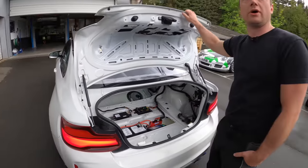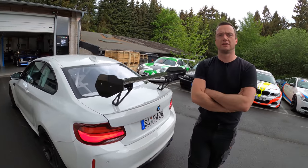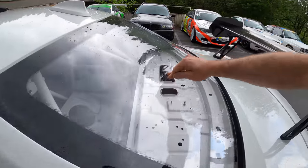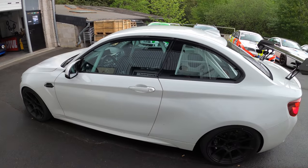Yeah, we're still trying it, to give it a try, what's possible, still figuring out the spring rates, a little bit of adjustments. What else do we have? We've got plastic rear windows. Okay. Yeah, that's going to save us a bit of weight. Yeah, but that's nearly everything from the outside.